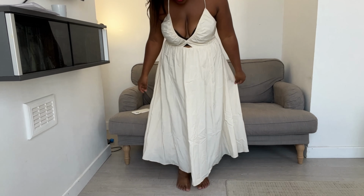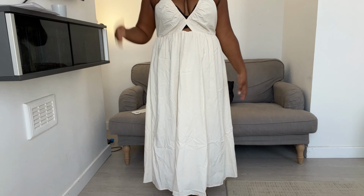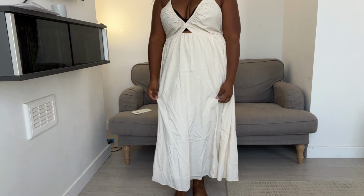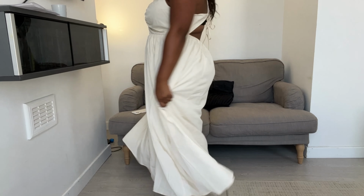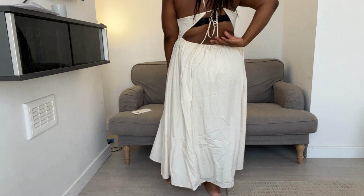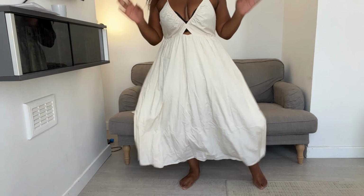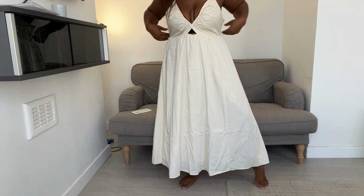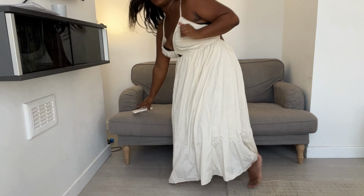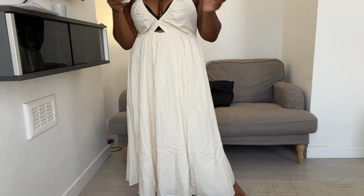But yes, another maxi dress, fully skirted, double lined, so you cannot see through. Oh, low back detailing. Oh my goodness. Am I keeping this dress? I love everything about it. It fits perfectly. What size did I get? Let me check. I bought this in an extra large.